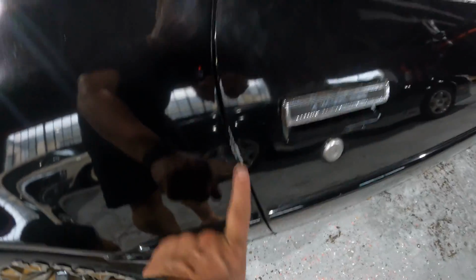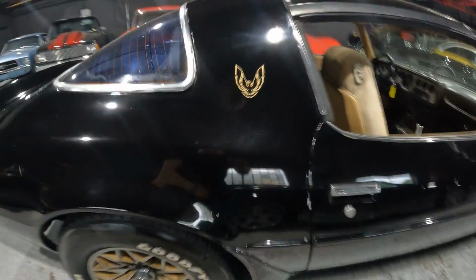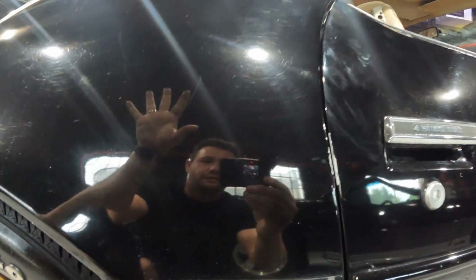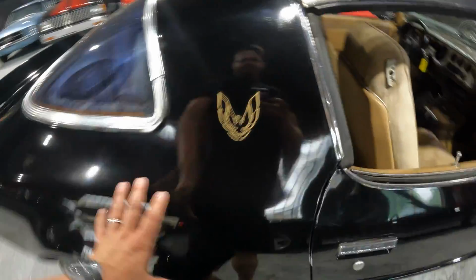We do have a little chipping right here, you can see. Now, I will say this, with the paint that's on it, you can see my reflection really good. You can see how many fingers I'm holding up. You can see all that. So considering the old paint on it, it actually shines well besides the flaws.